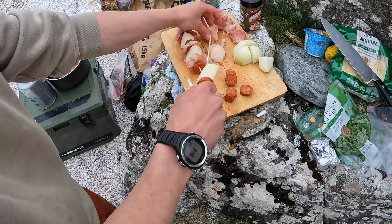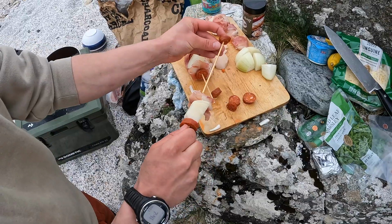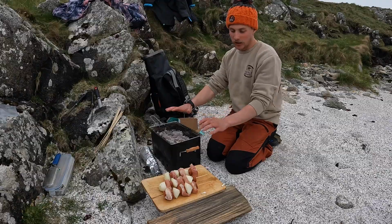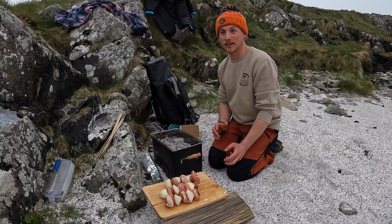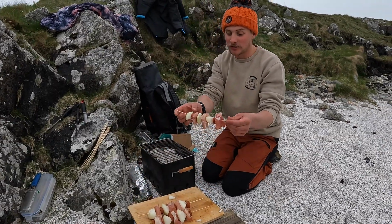I've never done this on a barbecue. Done it in a pan, but there's only one way to find out if it works, and that's to do it. Barbecue is nice and warm. We've had a bit of drizzle come in, so we're kind of hoping it doesn't rain, but we're gonna get going. So what you got here is onion.